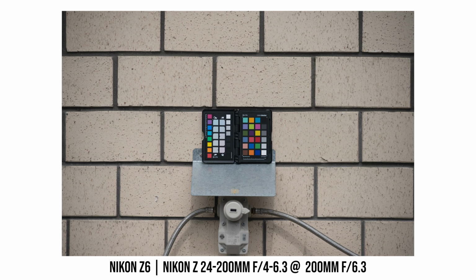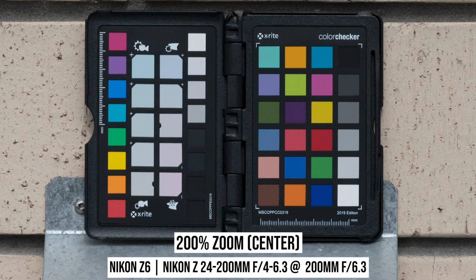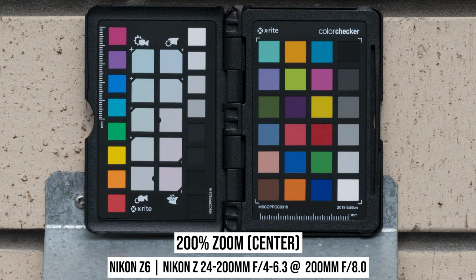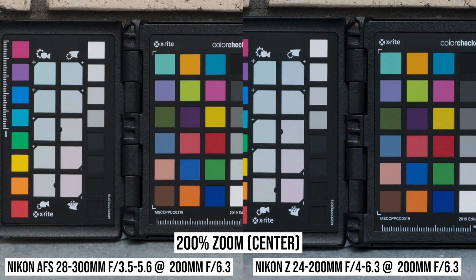Next, let's have a look at the results at 200mm focal length. With the 24-200 lens, the center sharpness is already very good at maximum aperture f6.3. Stop down to f8 would increase the center sharpness a little bit. With the 28-300 lens, the center sharpness is also very good at the maximum aperture, which is 5.6. Comparing the photos I've shot with these two lenses at f6.3, the center sharpness is virtually the same.